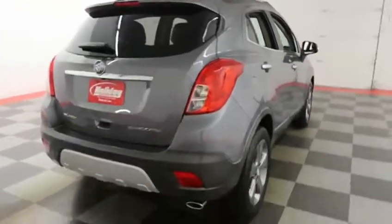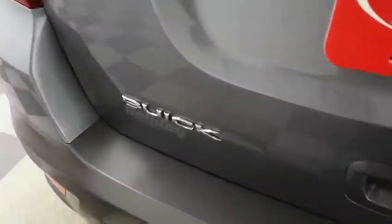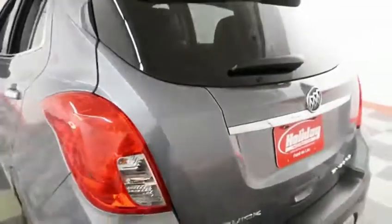Swinging around to the back end now, you have a rear backup camera on the back. Looking inside of the hatch, there's a 60-40 split on the back seats, so you can fold those down if you need additional storage room.